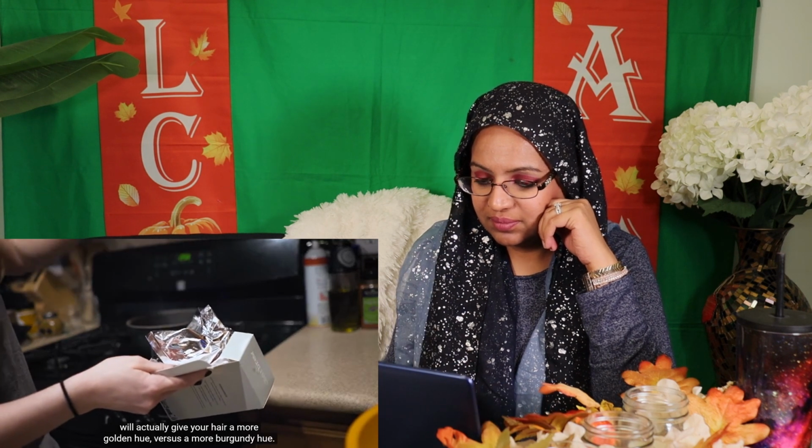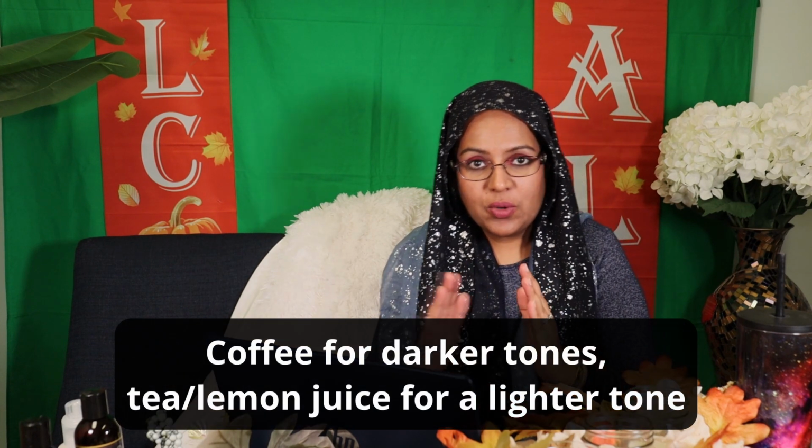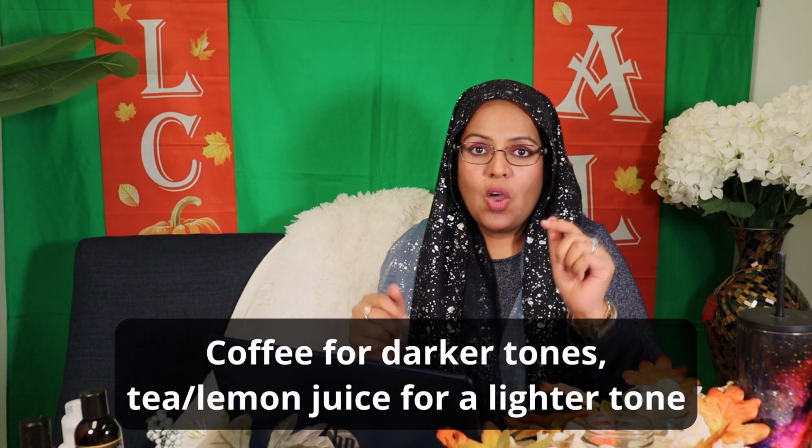Tea. This is because tea has a lower pH, it's a little bit more acidic. And because it does have a lower pH than pure distilled water, it will actually give your hair a more golden hue. So absolutely, you can use tea, but we recommend using coffee if you want a darker color tone. If you want to go a little bit lighter, use tea, or I use lemon juice because my hair is dark and burgundy does not show up like a drastic color, but I love how it shows up on my hair, you know, when I see the red hues. So I use lemon to get that lighter effect.